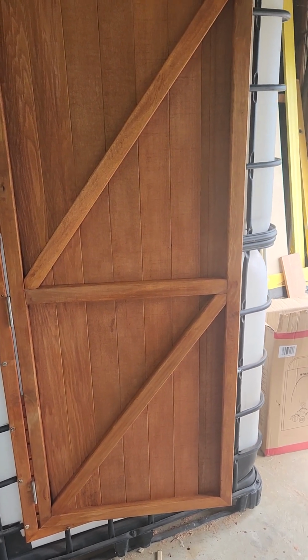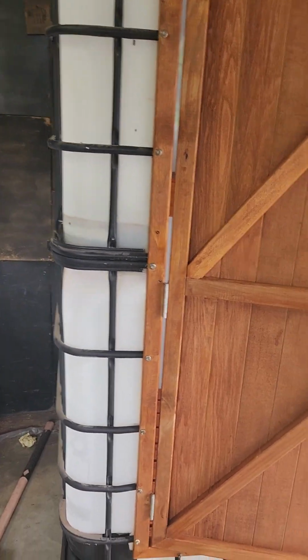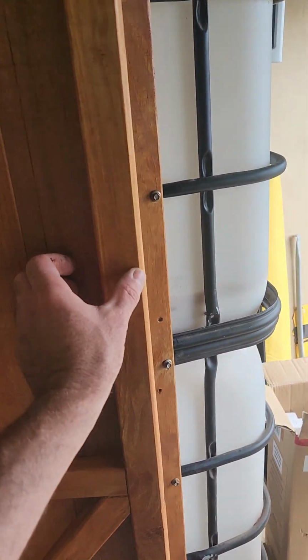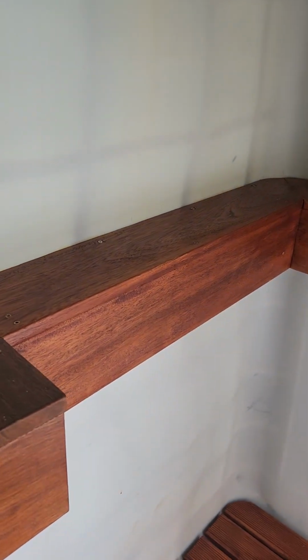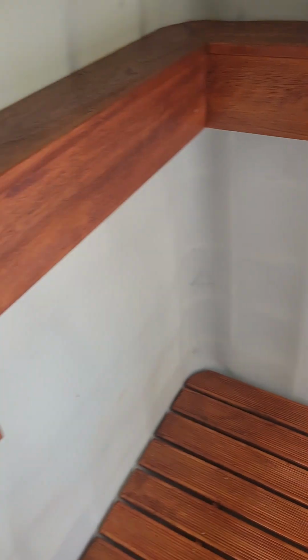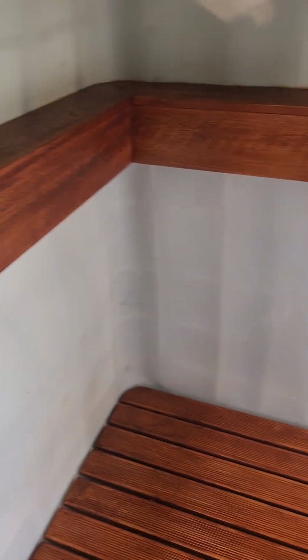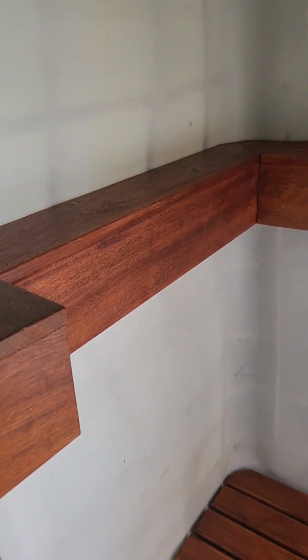Just a cedar door, black spray painted cages. You haven't seen much yet. And open the door. Oh, lovely cooler shelf, full wraparound, covers that nasty seam that you would have seen a lot of people just not really do much with. And that's all welded behind there, plastic welded underneath here. And all done up.